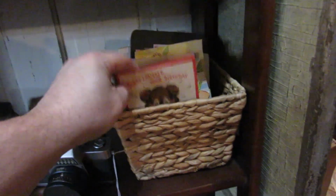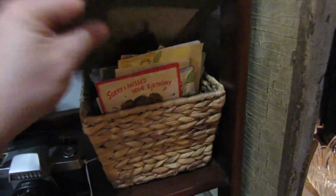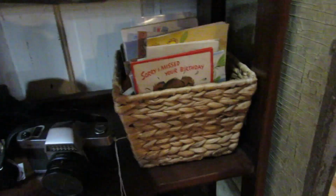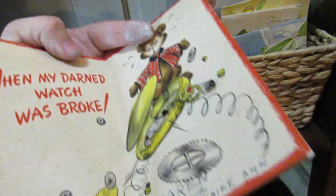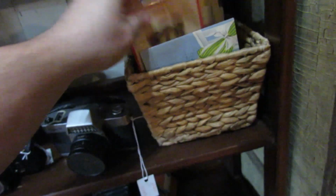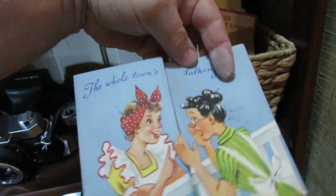I do have a selection of different vintage birthday cards here in the shop and whatnot. Here's an old picture, just some ephemera right here. Most of it's marked pretty cheap. That's $2.99. I have to excuse my hands. I've been painting. This birthday card here, it'd probably be like 50 cents or something like that. I don't charge too much, if you guys haven't realized that. The whole town's talking. I'm sure they are.